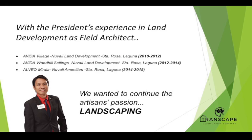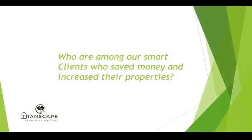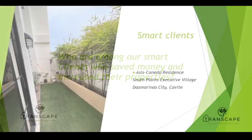And me, with the president's experience in land development as a field architect, we wanted to continue the artisan's passions, which is landscaping. And in 2019, a team of architects and landscape artisans with decades of experience in Cavite started the company Transcape Landscaping. Me as the president, together with the vice president, head of operations, and the admin. And who, by the way, are among our smart clients who saved money and increased their properties.